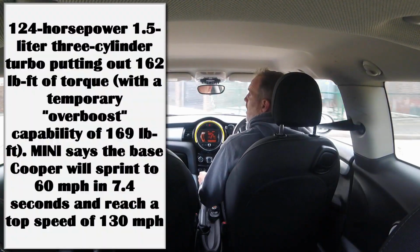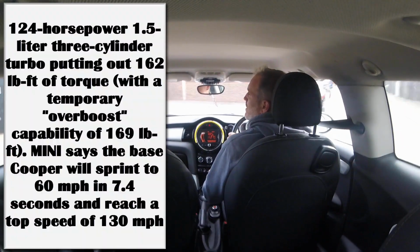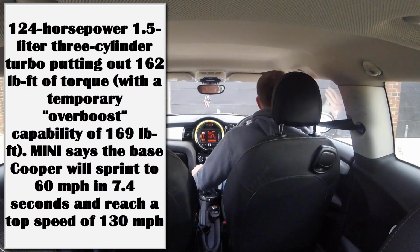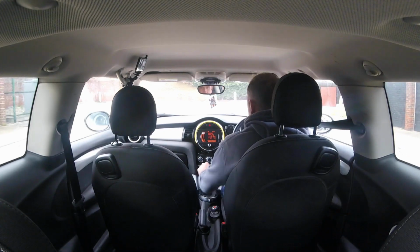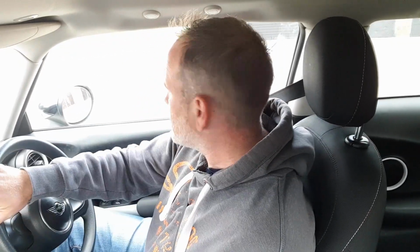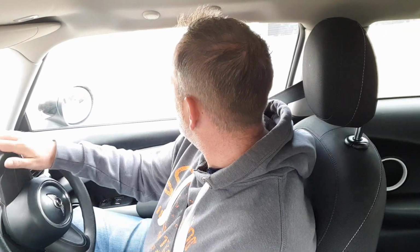Engine size 1.6, I think. 1.5. I can't remember what the engine size is. We'll put some of the specs up on screen. Reversing is easy. Going forward and turning is easy. It's a nice, comfortable car to drive.